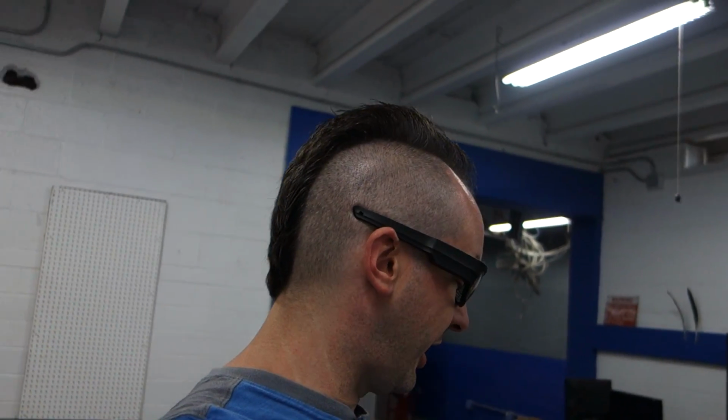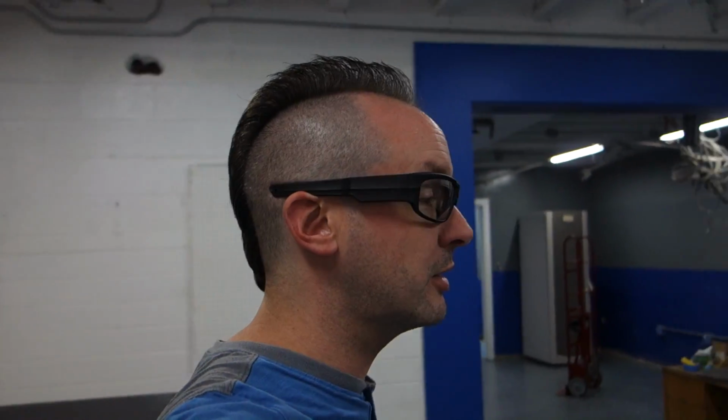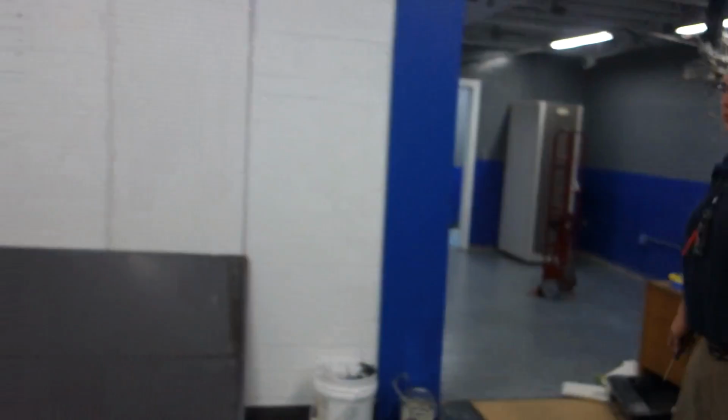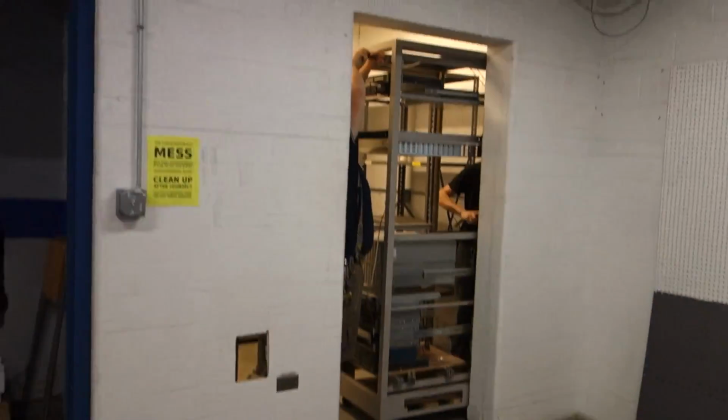Hi there guys, I'm Chris Boden. Welcome to today's Captain's Blog. It's 10:18 hours on Monday, August 10th, 2015. We're in the computer lab. This is before, as we begin the day. You can see it's messy and it has jank, nasty carpet, but it's empty, which is cool.